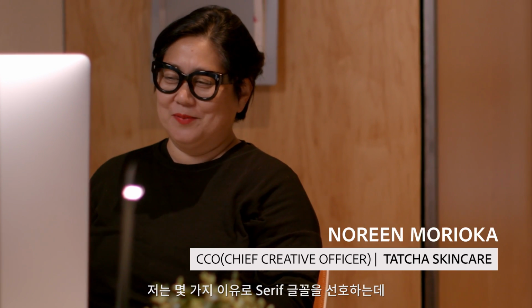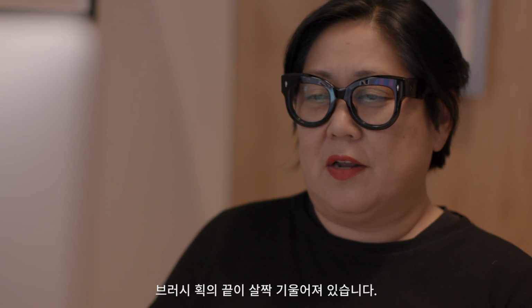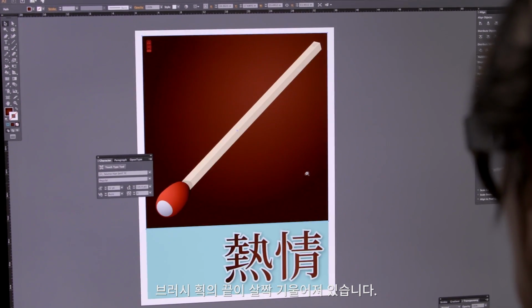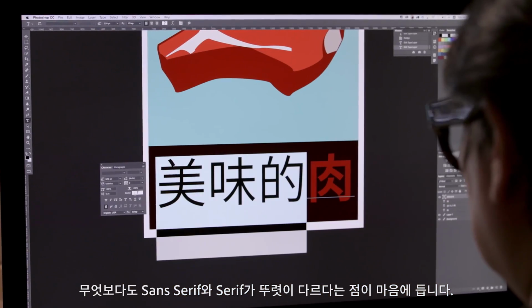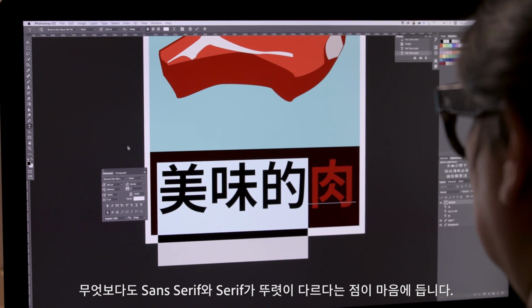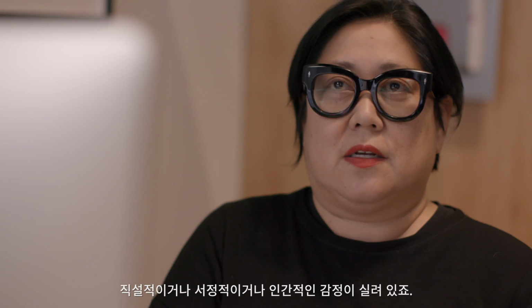I see a few things on the serif font that I really love, and it's these thicks and thins that come out of nowhere and a small tilt to the edge of the brushstroke. I love the way that sans serif and serif are very distinct two emotions, either straightforward or more lyrical or more humanistic.